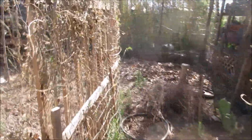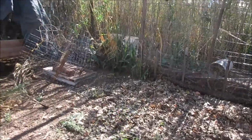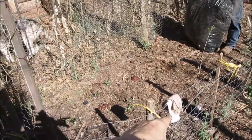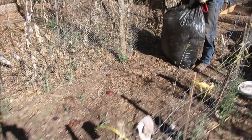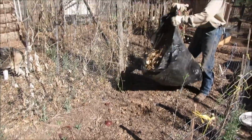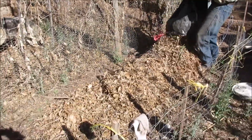But I'm glad to see some leaves get in here. Hey, here's one of my gloves I left out here. Yeah. I'm always looking for my gloves.